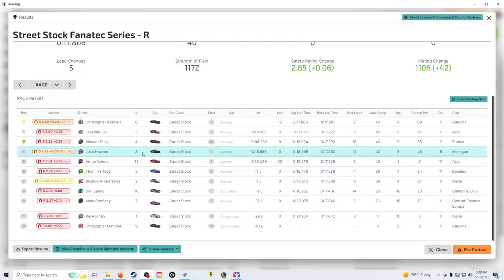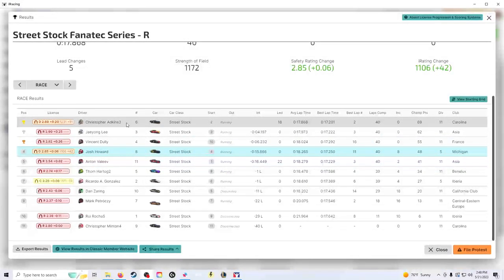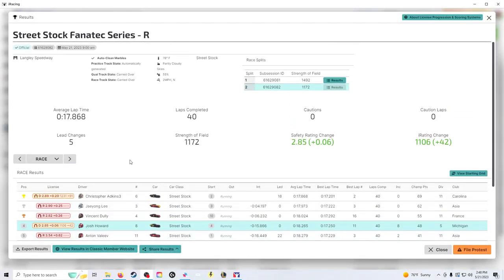We have our biggest loser as Ricardo Gonzalez. Biggest gainer is Chris Adkins, who won the race. Everybody else is still a rookie. It is a rookie race. So, cool.